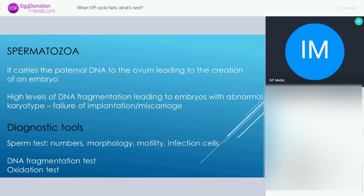Sperm is next. Spermatozoa carry the paternal DNA to the ovum, leading to the creation of embryos. High levels of DNA fragmentation in spermatozoa lead to embryos with abnormal DNA, which will translate to implantation failure or miscarriage. Diagnostic tools for sperm investigations are classic sperm tests, which give us information about the numbers of spermatozoa, their morphology and motility, and the presence of infection cells, which is an index for infections. Then there are the sperm culture test, the oxidation test, and finally the sperm antibodies test.